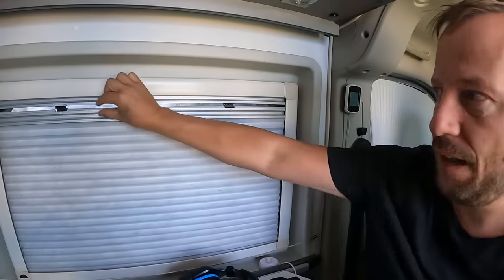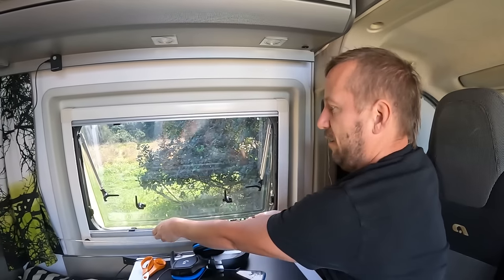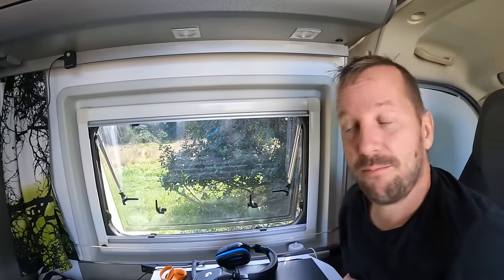I think we will buy this fluffy thing here someday to fill the gap. But it's good. I like it. It works. Yeah. It's a bit wobbly because there's no strings anymore. But yeah, they don't sell spare parts.